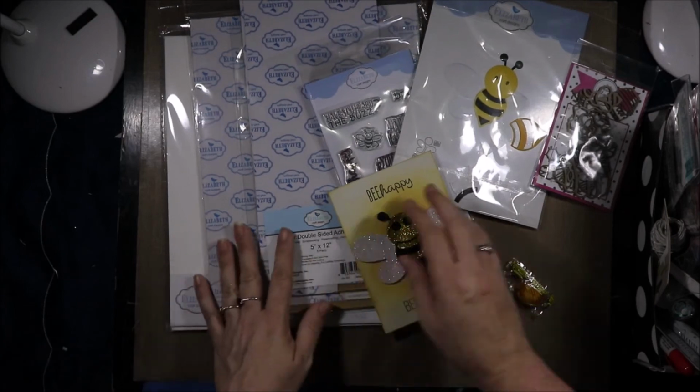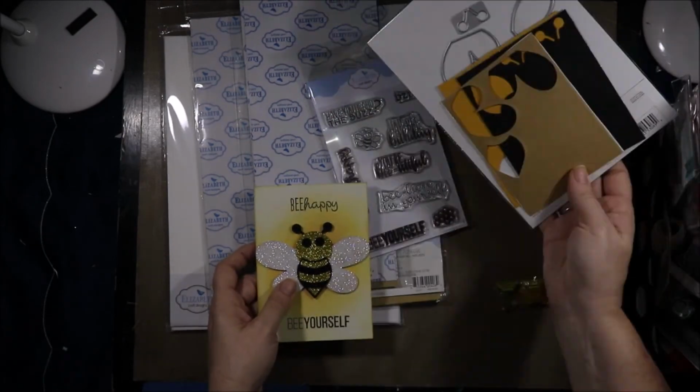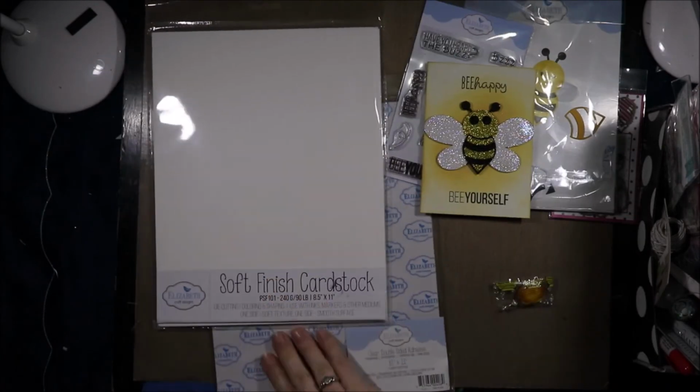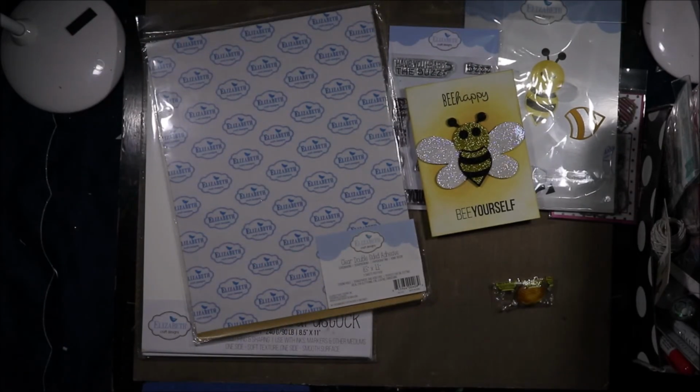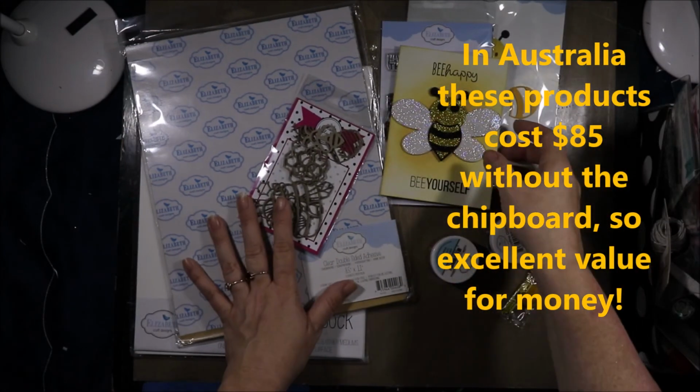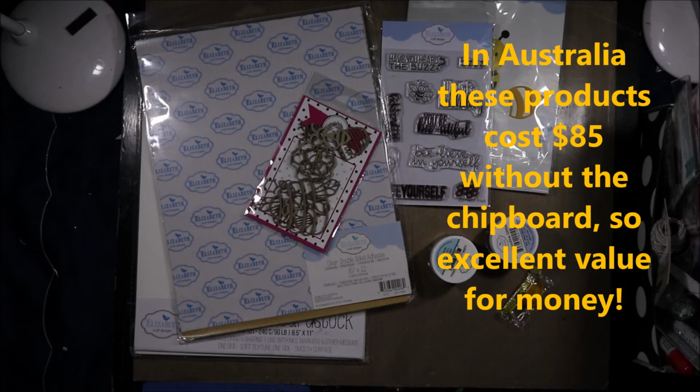I mean, this one, I know we only got one die set, but it makes a pretty big B, and we got one stamp set, but we also got the full pack of that, the full pack of that, and the 2 glitters, wherever I hid them, the 2 full glitters, as well as the chipboard. So I think that is pretty amazing value to me. Let me know what you think. Do you think they're good value?